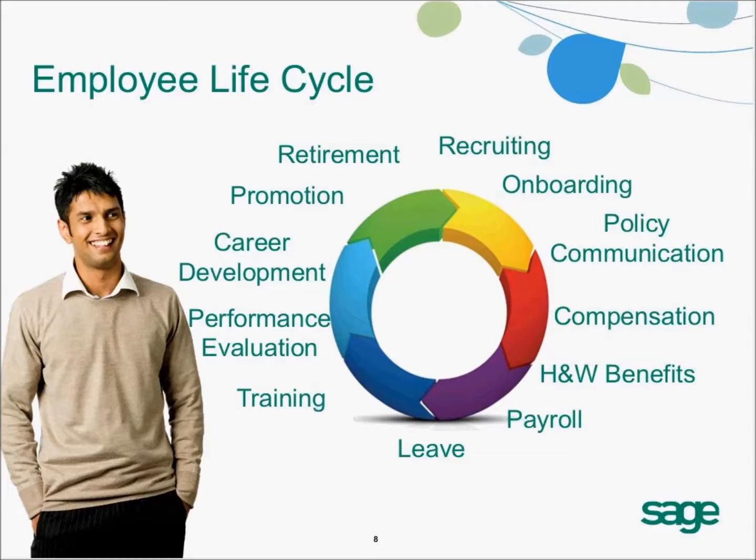What does that mean? In this particular case, it's important to know that you're looking at a piece of software that's flexible, it's scalable, and it also has the ability to grow with your changing needs down the road as well. So it covers everything from recruiting to retirement. And these different pieces might not be something that you're actually looking to see or actually deal with today. But again, like I said, it's important to know that you're looking at a piece of software that can, and it's very flexible.